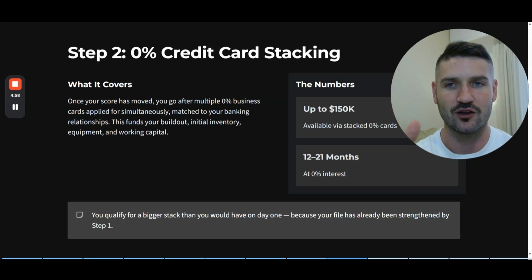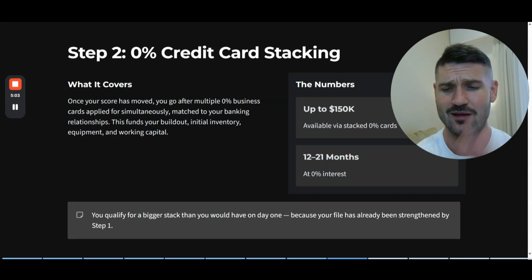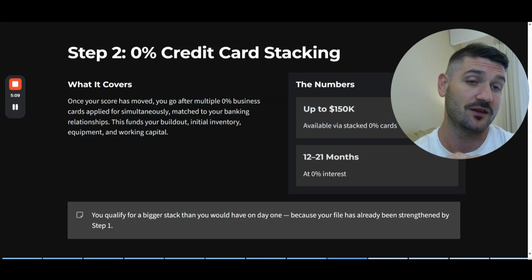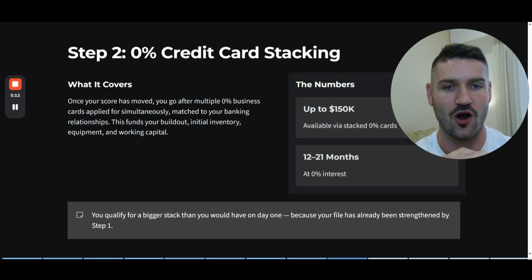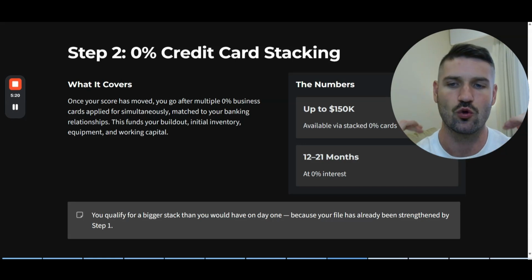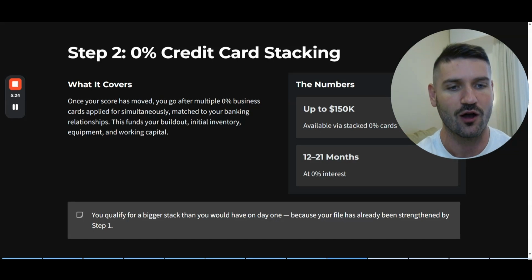The beautiful thing is you can actually do a double stack. So say you go for 4 to 5 business cards at the same time, before those inquiries hit, you can actually go for a personal stack as well if need be. On business only, you could run up to 150K on the first run, depending on your file. And it's going to be 12 to 21 months at 0% interest to utilize to get off the ground and get pumping. So you qualify for a bigger stack than you would have on day one because your file's already been strengthened by step one.